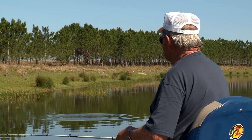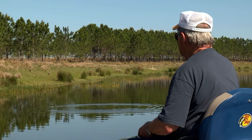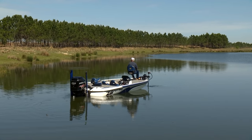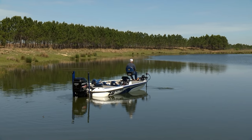There's a little point that comes out right there and drops off. You can tell by that outcropping of cover. It drops off real quick. There's several of those right up that bank.